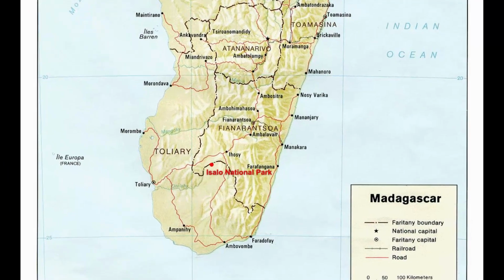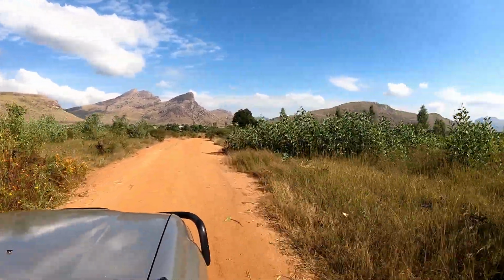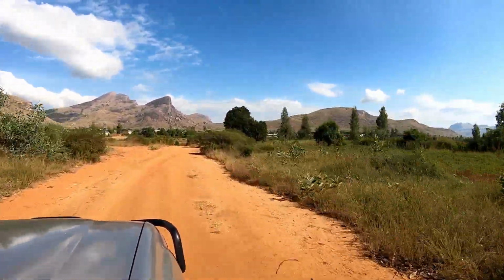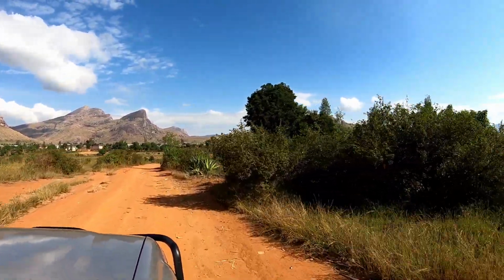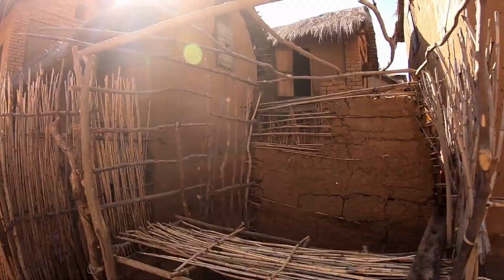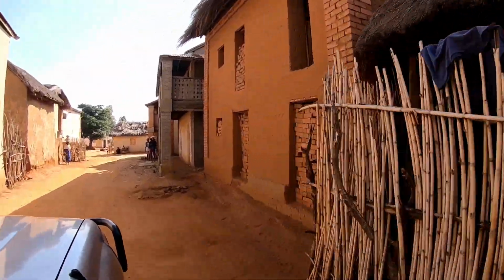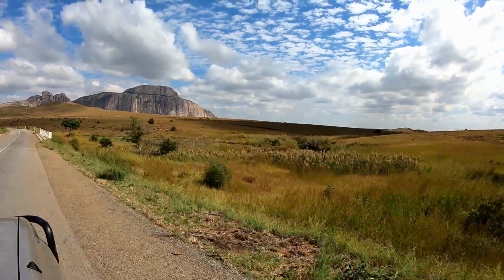So after that exciting spot, we moved on again to Isalo National Park. More dirt roads, more fantastic scenery. And as we're going south, it just gets drier, doesn't it? Yeah, drier and slightly more barren and considerably poorer. And lots of these little villages, where as soon as you stop the vehicle, a million kids appear out of nowhere. I don't know what they're doing. Well, they're not going to school. They're not going to school, yeah.